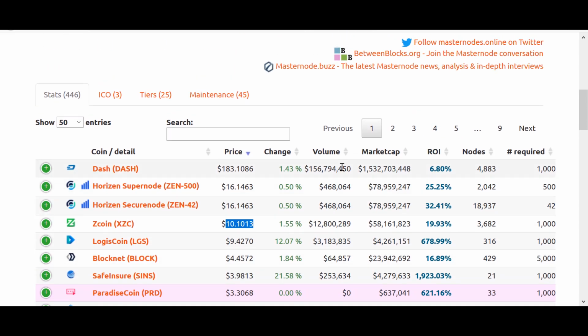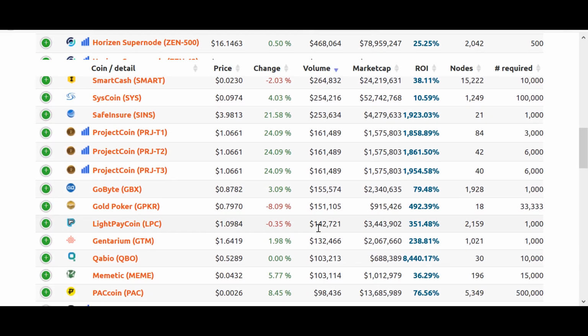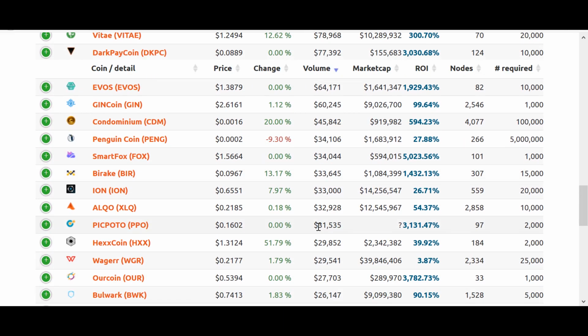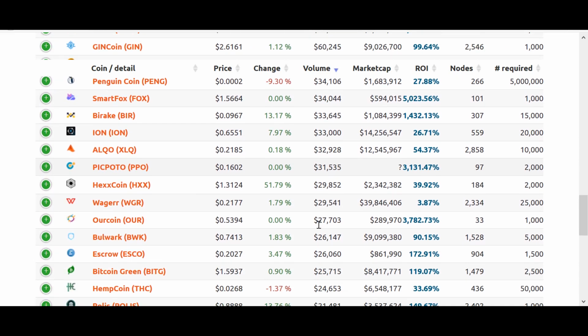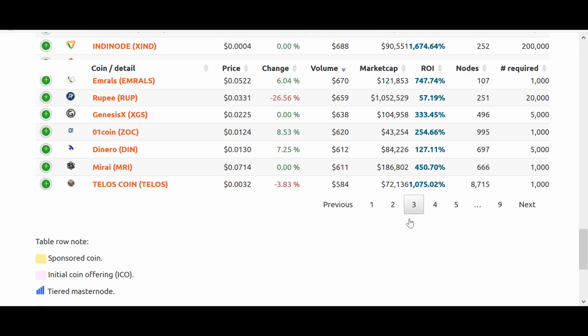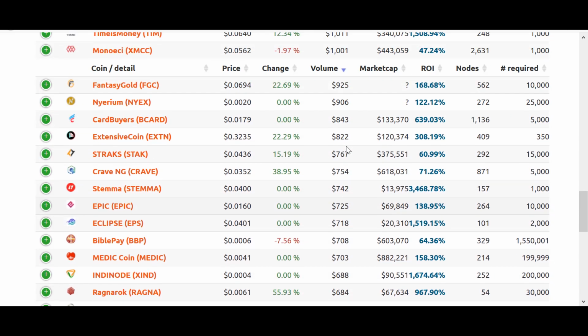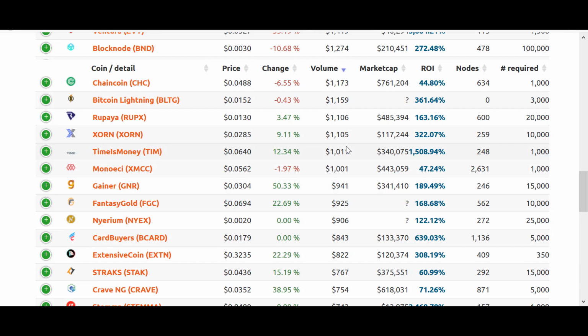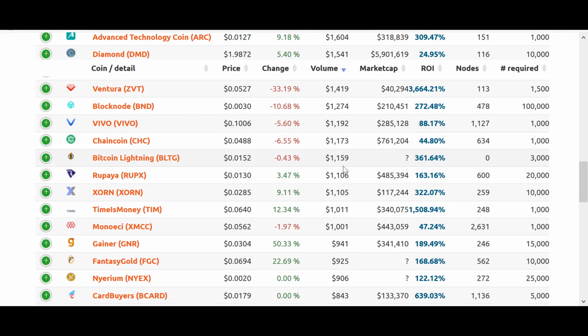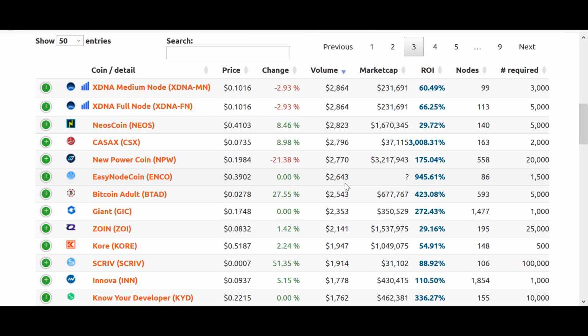Now, when it comes to setting up Masternodes, always check the volume too. I always want to see at least 10,000 or more volume. You want to know that there's a market to be able to sell your coins. I prefer to see tens of thousands, 20, 30, 40, 50,000. Who cares if the ROI is super high if you can't sell your coins? This is the total volume in the market. If there's no way to sell these coins, it doesn't matter that it's a super high ROI. So just keep that in mind as well. Again, personally, I like to see 10,000 or more at least in daily volume.